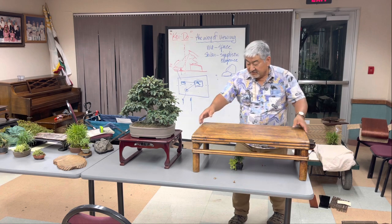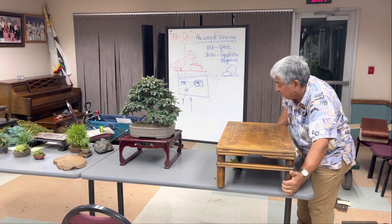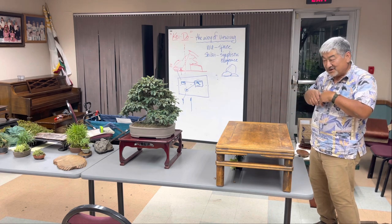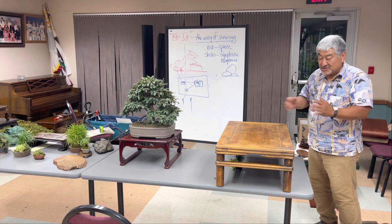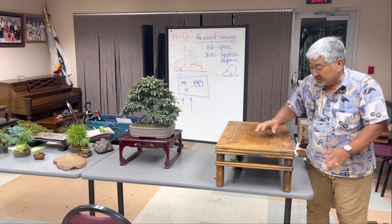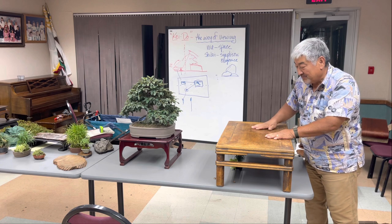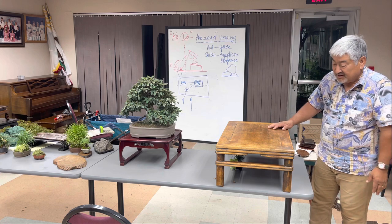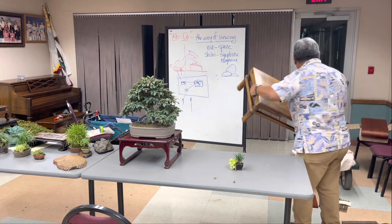In cold weather they have a fire going, and you sit down on this warm bench, and that's where they serve their guests. The owner would be over here and the guests over here, and they'd put their tea and desserts on it. That's what this was originally for. It was a serving table, made out of elmwood. It has kind of a natural look.